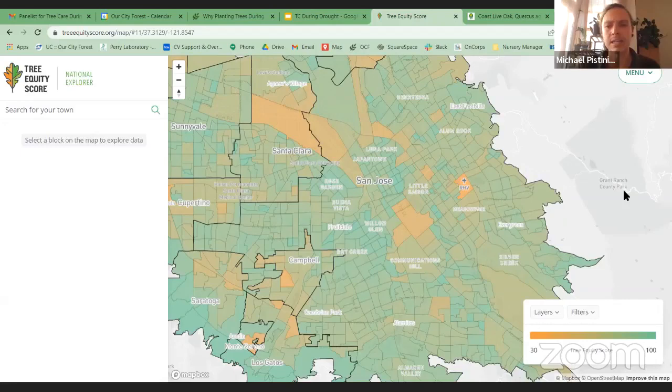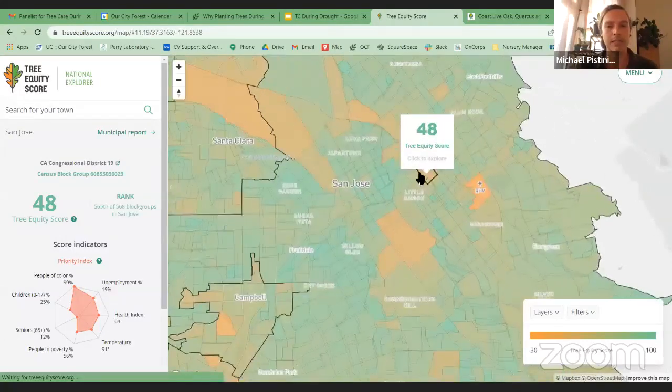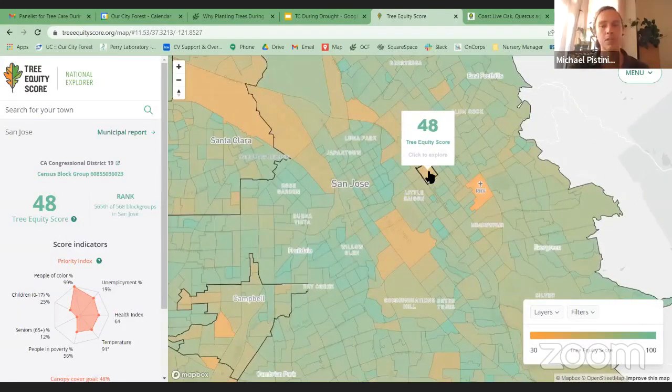So if I look at a census tract that looks a bit orange to me, and I wonder why the tree equity score is so low, you see the percent of people of color, 99%, a high unemployment rate, a higher than normal health index, and a high temperature here. So something about this census tract is telling me that there are canopy issues that are also social issues. There's something going on in this census tract. It needs an increase of investment, especially towards its urban canopy.